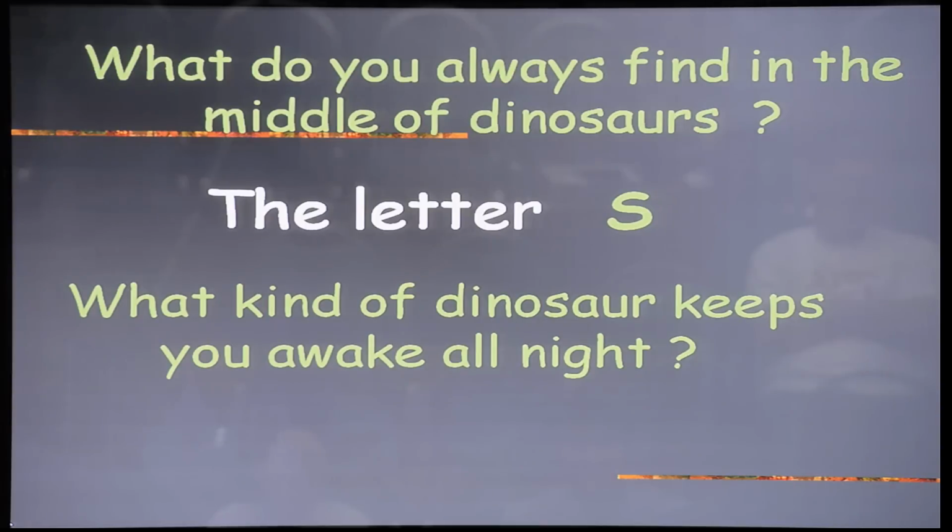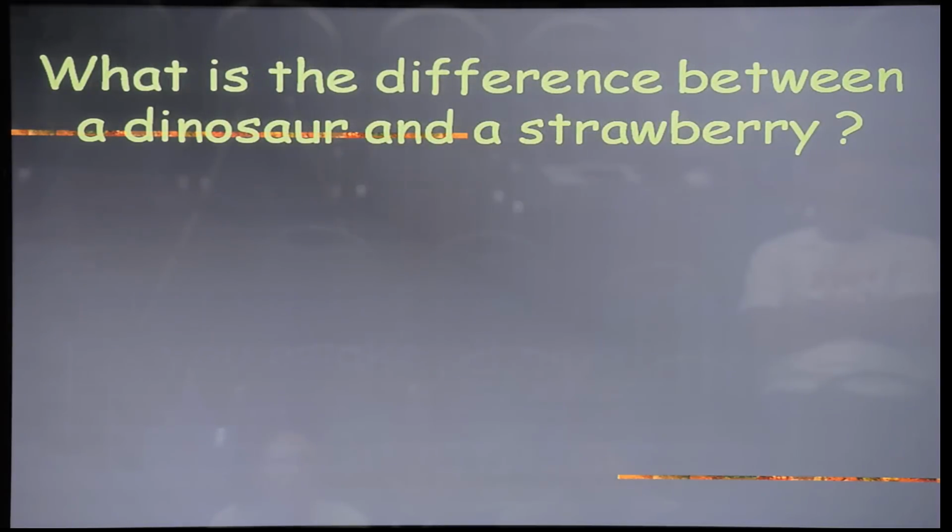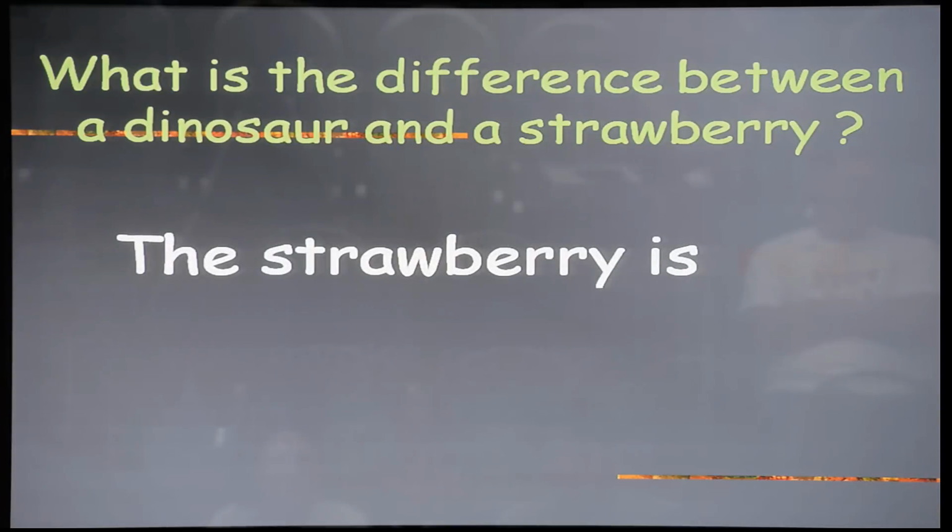What kind of dinosaur keeps you awake all night? It would be the Brontosaurus. Yes, I did go there. I really did. I'm sorry that I did it, though. Okay, and finally, the most important question of all, what is the difference between a dinosaur and a strawberry? Strawberry is red. Okay? Let me catch up here. And I'm glad you're enjoying it. It gets better. It gets much better, actually.